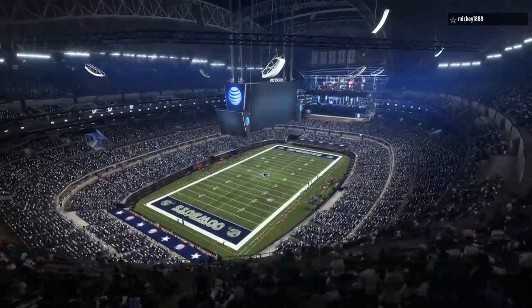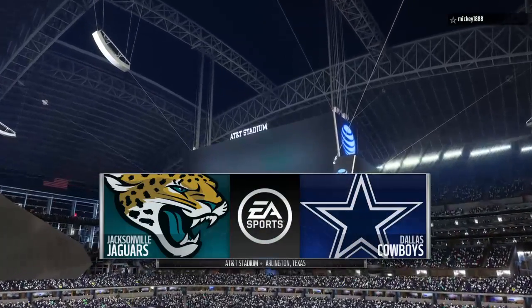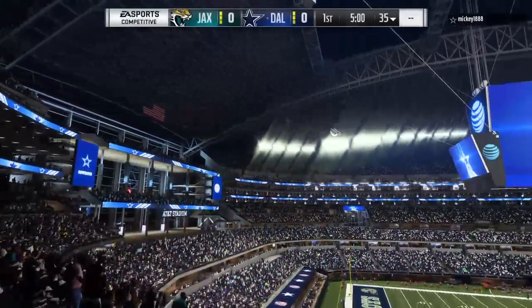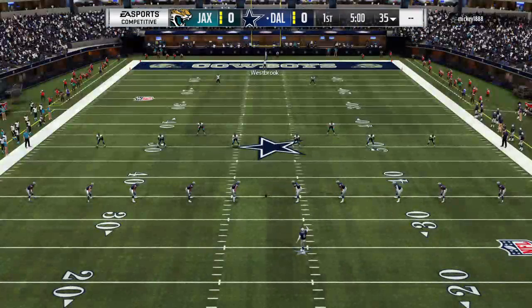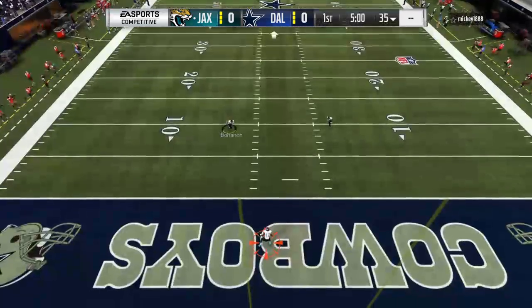EA Sports coverage of the NFL brings us to the Lone Star State and the very mammoth AT&T Stadium in Arlington, Texas. A moment ago, here was the scene with the Cowboys emerging from their tunnel. It was loud. It's still loud. We're ready for football as the Cowboys get set to match up with the Jacksonville Jaguars.